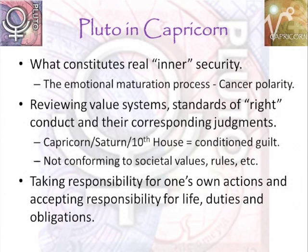Pluto retrograde in Capricorn, you can be rebelling against some of this stuff. You may be someone who doesn't want to take responsibility when Pluto goes retrograde in Capricorn, and throw all that stuff off. You may be someone who is too responsible. And when Pluto goes retrograde in Capricorn, it is necessary to throw off responsibilities that are no longer yours or that no longer serve your soul.